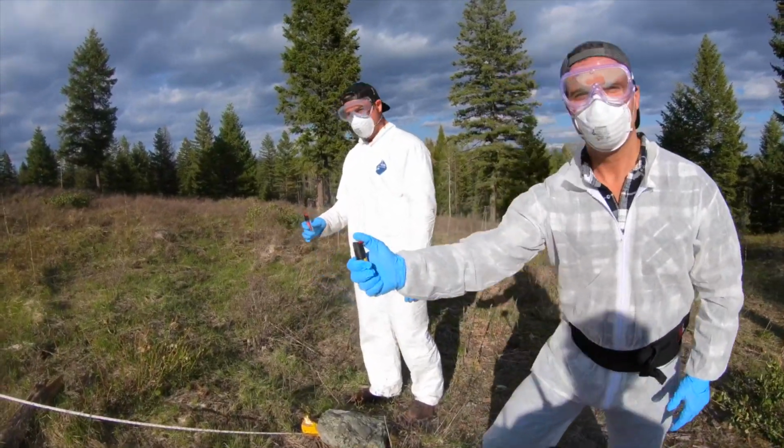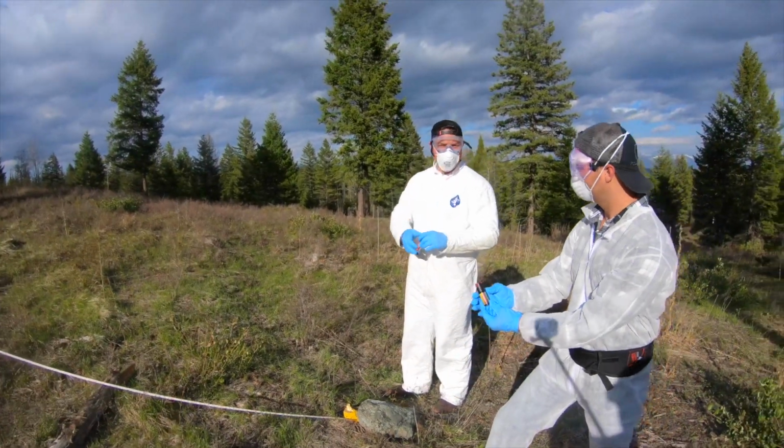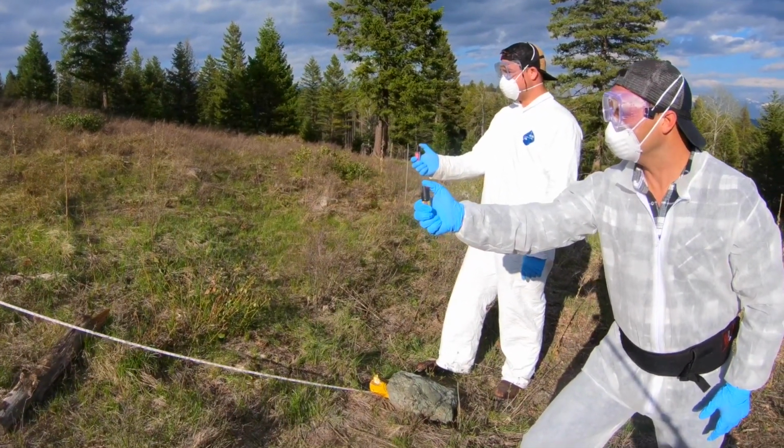What do we got here, boys? We got the little ones. Whoa! Got the pepper power. Let's see what this does to the grizzly. 2, 1.